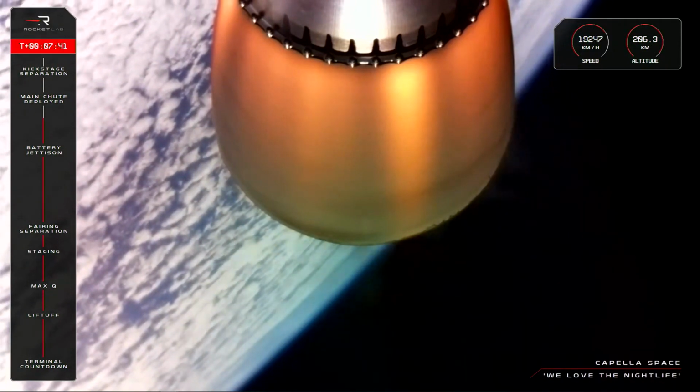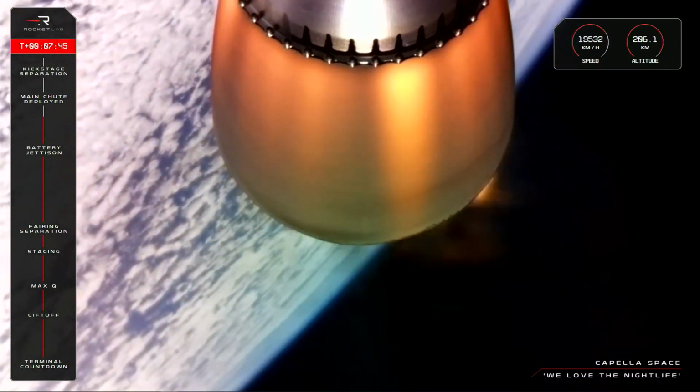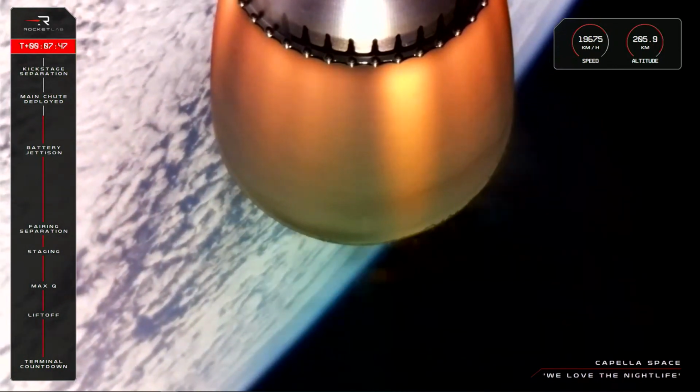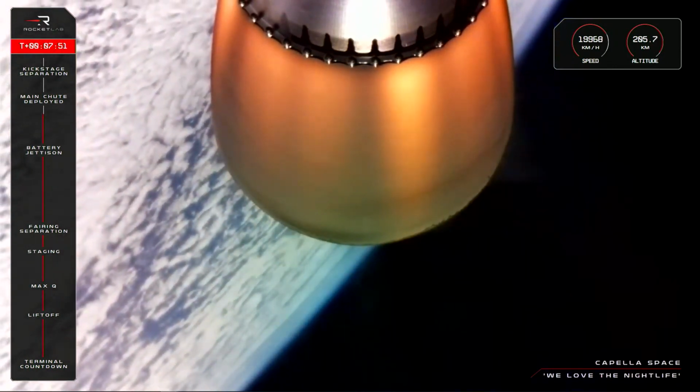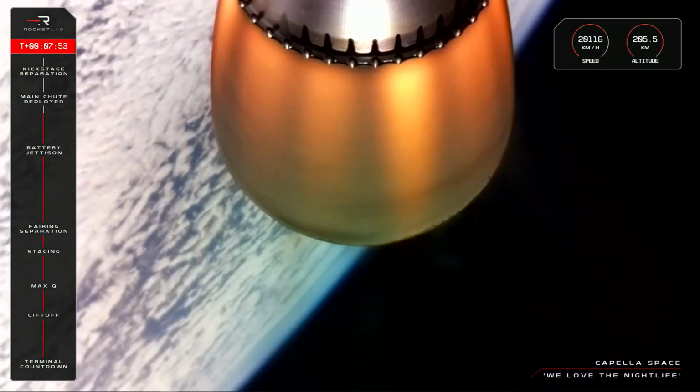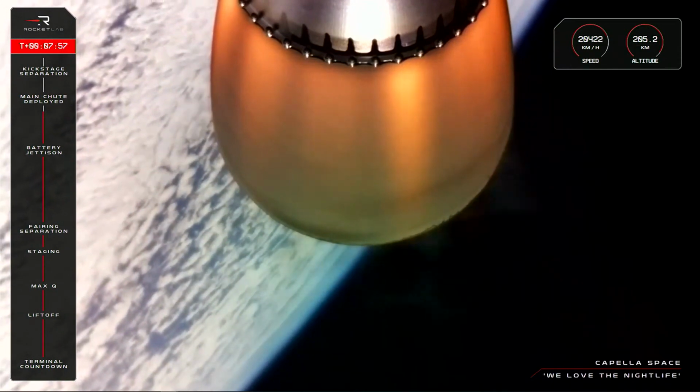AFTS has safed. That was great news from Mission Control, and while it looks like we've lost the video feed from Stage 1 as we expected, we got that confirmation from Mission Control that the stage's drogue parachute has been deployed. And stage propulsion holding nominal. That is excellent news, just ahead of the main parachute, which should deploy in the next few seconds.